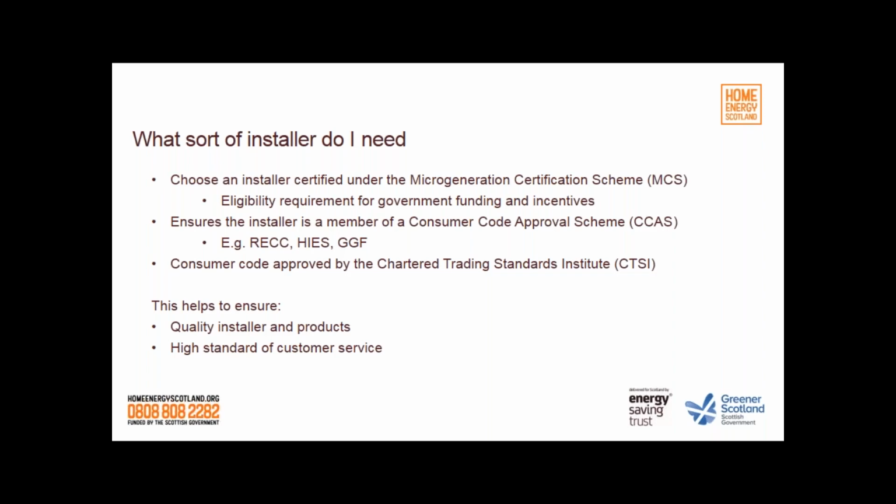Examples of members include the Renewable Energy Consumer Code, the Home Insulation and Energy Systems Contractor Scheme and the Glass and Glazing Federation, but there are others as well. These consumer codes are all approved by the Chartered Trading Standards Institute. So what does all that mean?